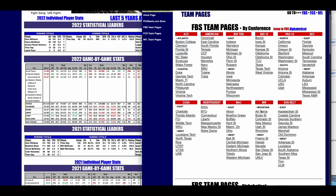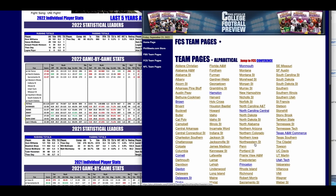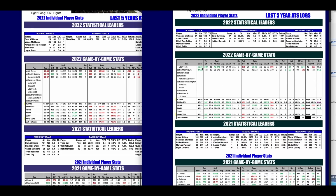How about Sacramento State? Sacramento State's ranked. They're coming out of the Big Sky Conference. I've got to go to the FCS team pages. Sorry about that. What's Sacramento State done so far this year? They beat Utah Tech 56-33, and they beat Northern Iowa, but they did only have a 424 to 403-yard edge. So they've taken on 3 really good foes. They were a ranked team at the start of the season, and they're 0-3.